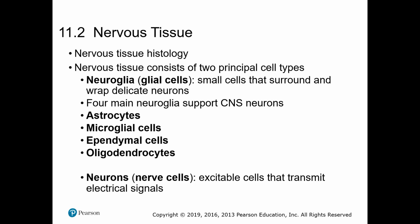The other type of nerve cell are the neurons. The neurons are going to be the ones that receive sensory input and generate action potentials that go to the brain or spinal cord. So we have glial cells and neurons. There's a whole lot more glial cells than there are neurons.